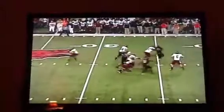We talked about the middle of the field being there for Troy the last few drives. Excellent catch. Continues fighting for yards. There you see, sees his man. Now, are they going to take a look at that knee potentially being down? Well, that should be a good look there.